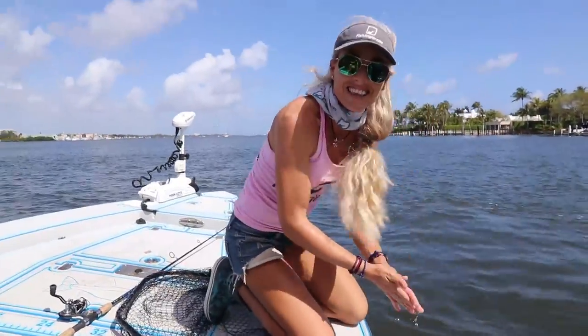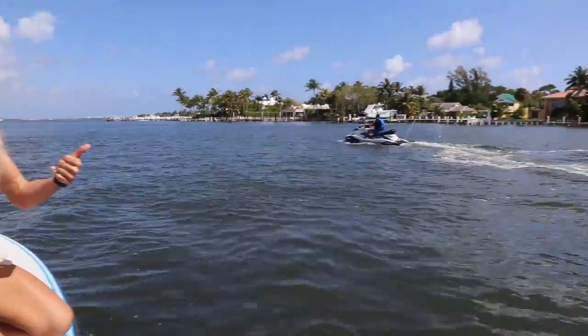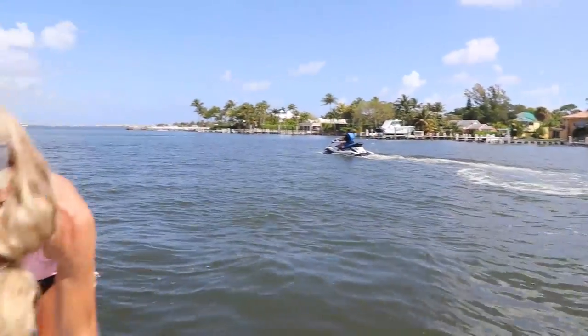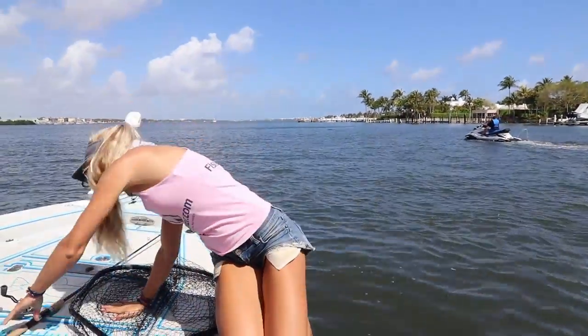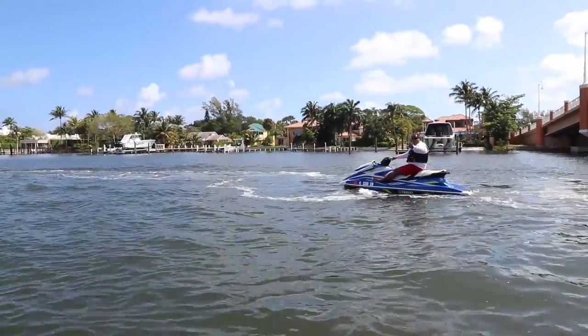Sick. That was sick. Three snook in one spot, y'all. Three. And we got some fans over here hanging out. So now we are going to get lines right back out and see what else we can do because they're getting a little bigger.